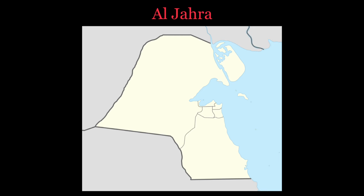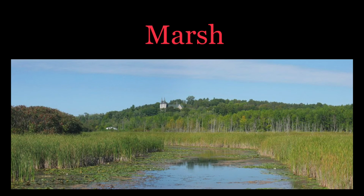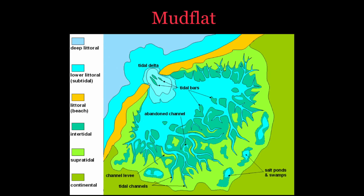In Kuwait, it is a common winter visitor at Green Island and farmlands near Al Jarrah. In the 1970s, it was reported as a common winter visitor to the marshes and mudflats of Shadegan County in Iran. However, it is listed as resident in Iran.